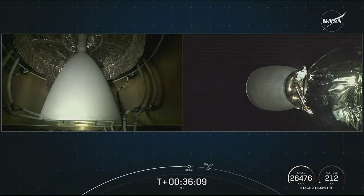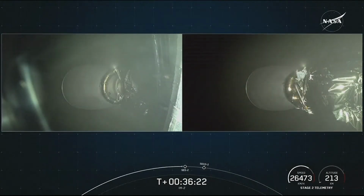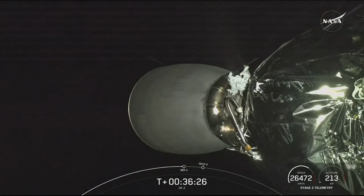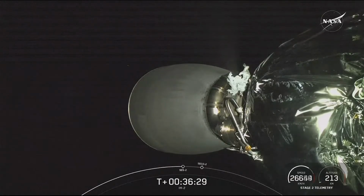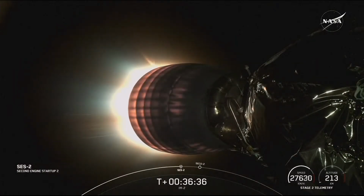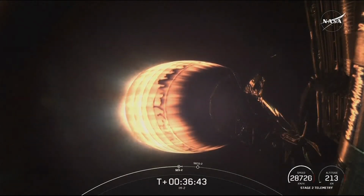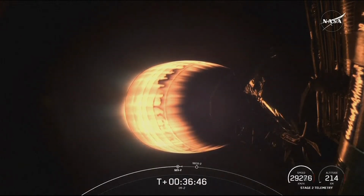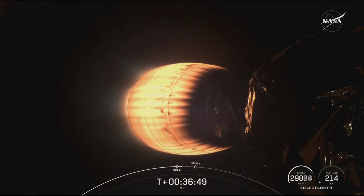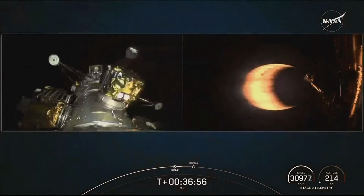Now again, we are coming up on that second engine startup in just a few seconds here. Again, this will be about a 60-second burn. MVAC ignition. That's the call out for MVAC ignition. It's always cool to see that MVAC nozzle start glowing in the middle of the burn.